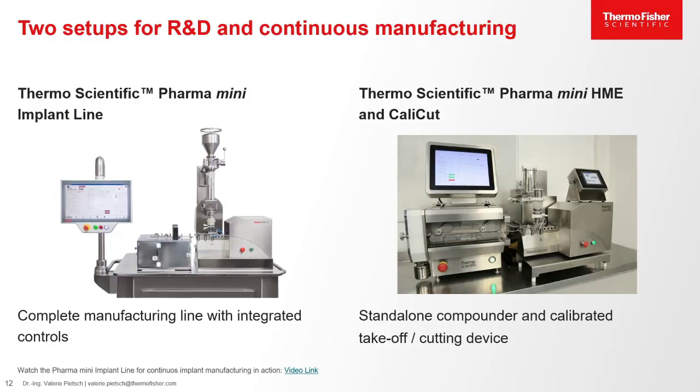So for implant manufacturing in general, we offer two different setups that include our Pharma Mini HME conical twin screw extruder and a takeoff as well as a cutting unit. So on the left side of the slide, you see a picture of our Pharma Mini implant line, which presents a complete manufacturing line with integrated controls. And the setup of this machine is usually designed for continuous manufacturing of injectable implants.